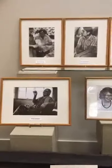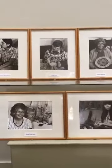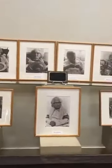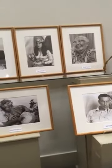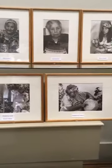So these are all basket weavers that were interviewed in the 80s about basket weaving and about different traditions. We were able to get names on most of them. This one, I think I still need to add her name to it. The interviews that these women and some men did were used to put together a book called Baskets and Weavers that the museum sells. So you can always come and check that out.